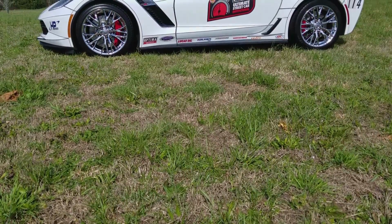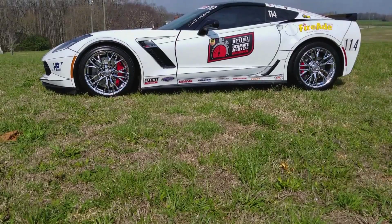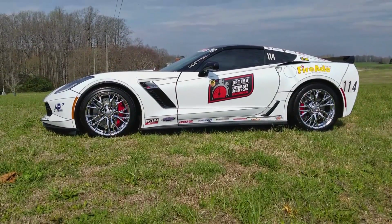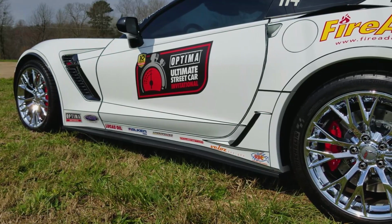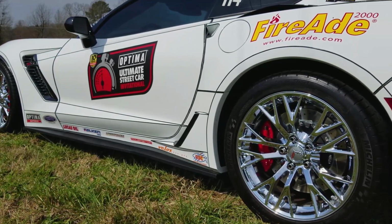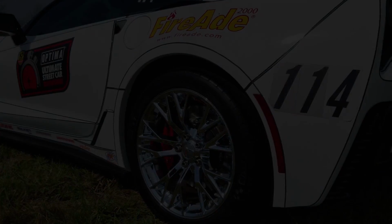And as we move along to the side of the car, I wanted to take a moment to explain these two large decals in the center of each door. For those of you that aren't familiar with the Optima Search for the Ultimate Street Car series, this is a really cool and interesting series of races that actually ranks the competitors on multiple different categories rather than just one specific type of racing. So in order to win or excel in this series, you have to have a very well-rounded car rather than a purpose-built race car for one specific use.